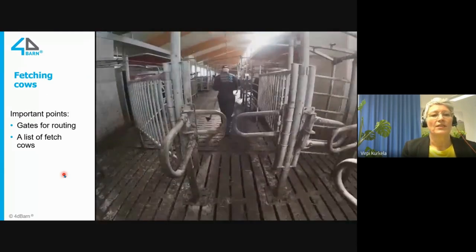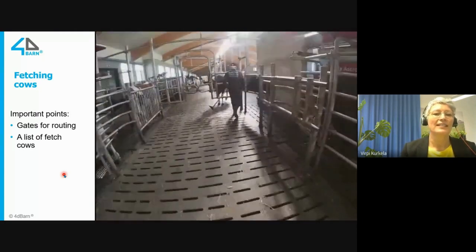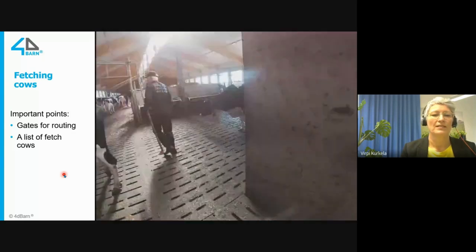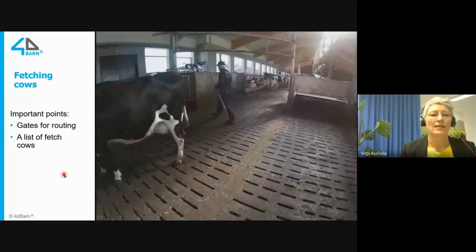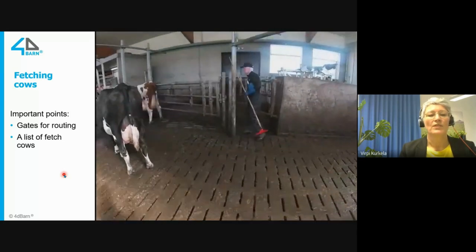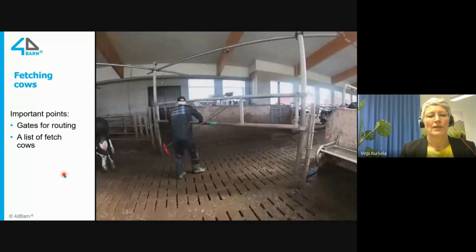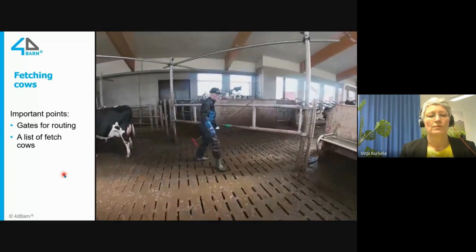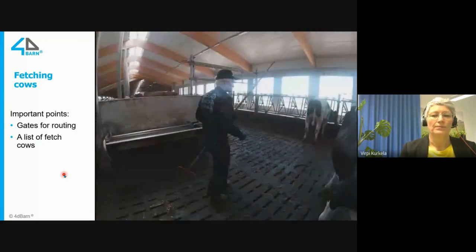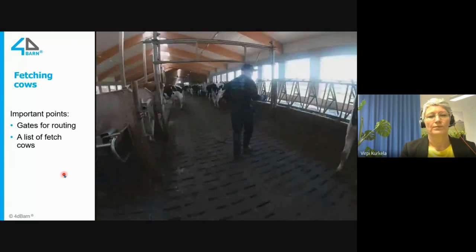Important points here are gating. And for example, here, you have to have easy access for people. That is important. You don't have to open any gates. There was a man who passed there. He opens the gate to the fetch pen and creates a road with that lift up gate and starts to look for cows.